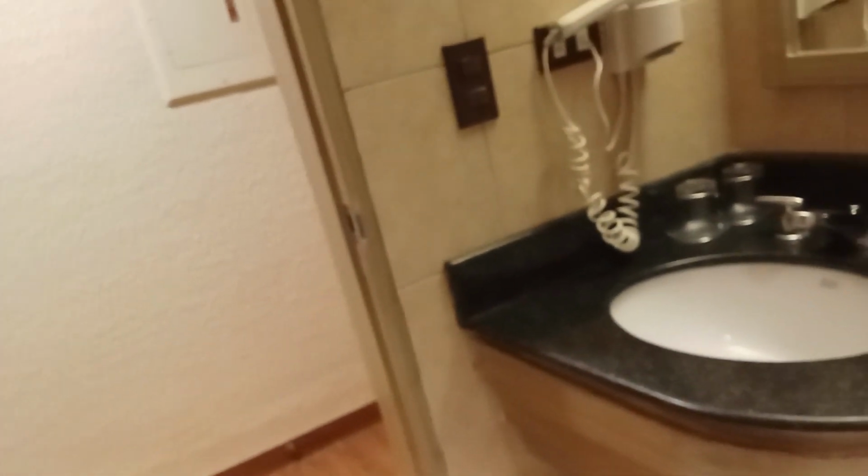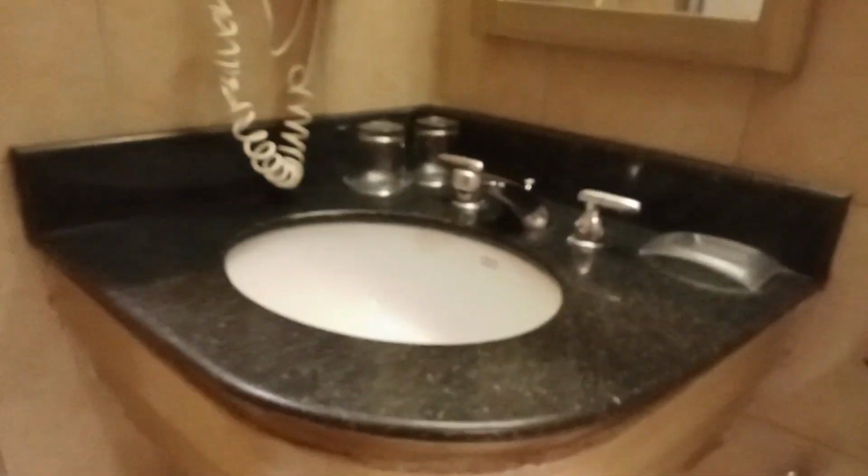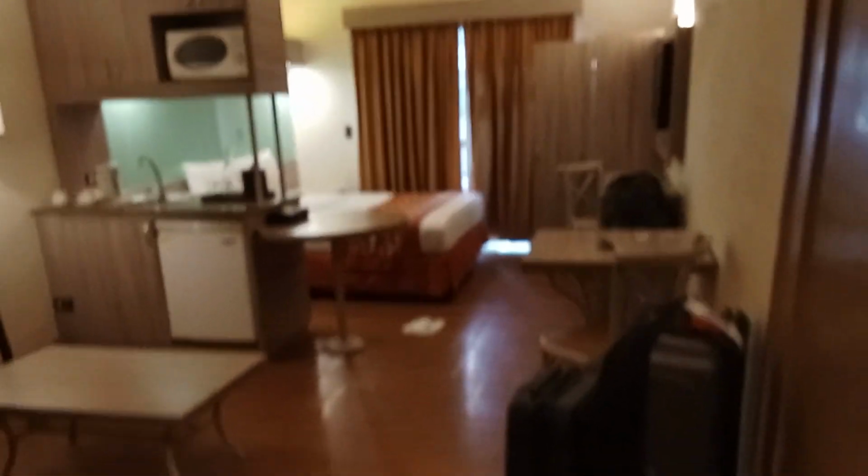Alright, there's no shampoo. Where's the shampoo? Nothing. Hand sanitizer. Soap, shaving. Towel again. Oh. Shampoo or lotion. Okay. And then I think that's everything. This is our room.